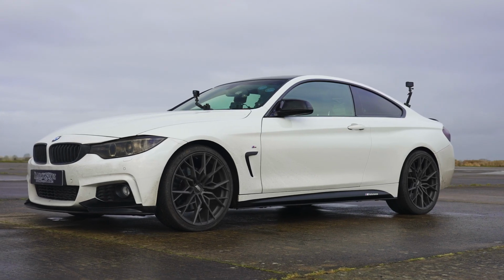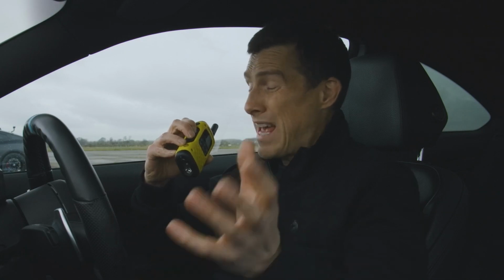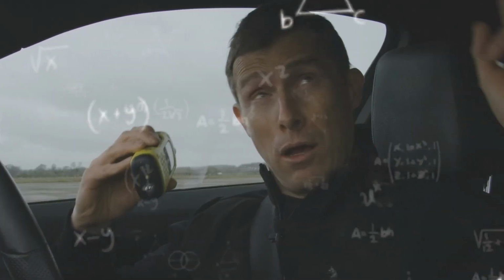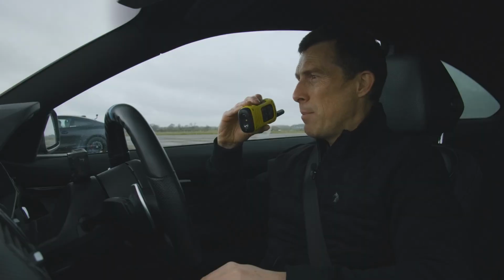This is a 2015 previous generation 4 Series. You can pick one of these up for about £25,000 and the tune, that's £8,000. So really I'm sitting in a car, if I do the maths, £33,000. What's yours cost? 81,000. You better bloody win then.